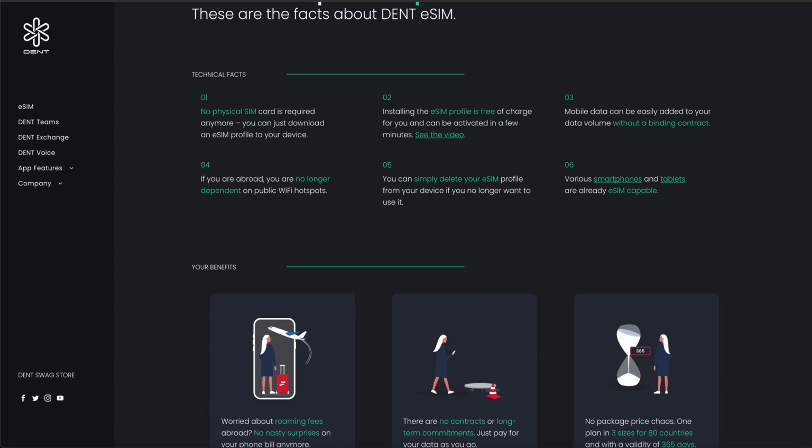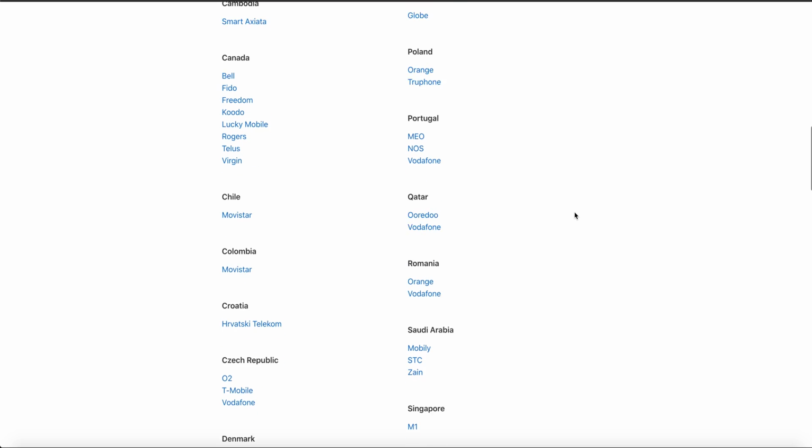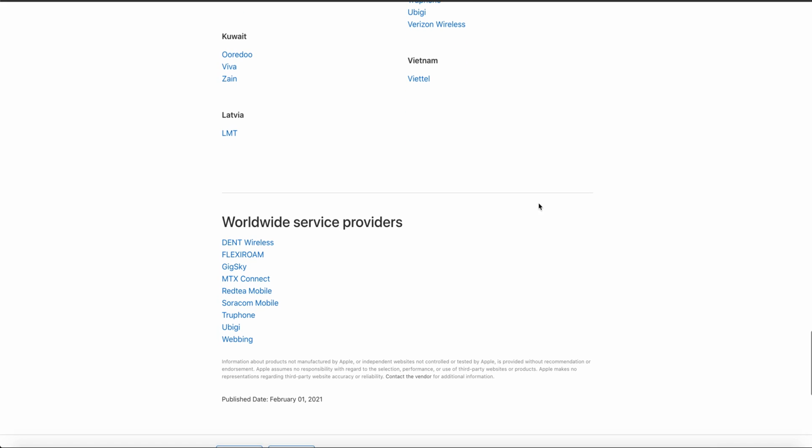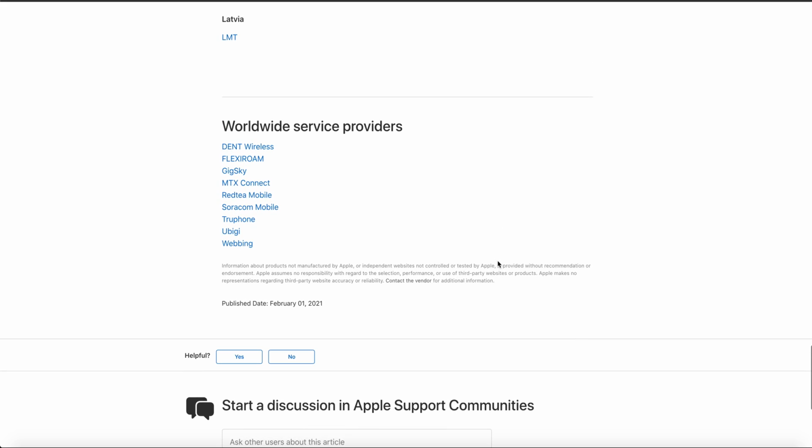And another reason I would probably see is if you go to Apple's website for their authorized wireless carriers that offer eSIM service, DENT Wireless has been recently approved by Apple as a worldwide service provider. Usually only the top 4 companies used to be there. Now DENT is top of the list, by alphabetical order, and you can see the last published date was 1st of February. So that's a key thing as well. Now quite a lot of people will get to know DENT Wireless.